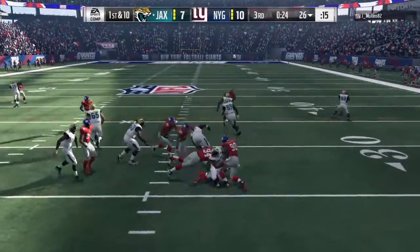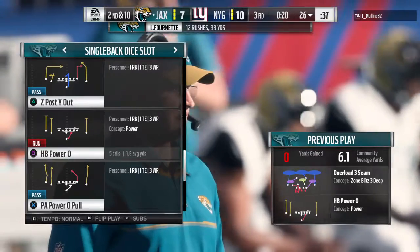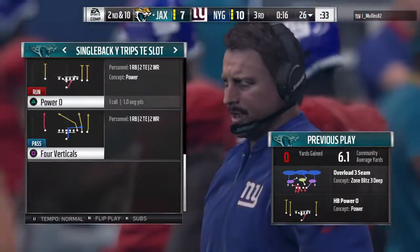Trying to get the run game going. This is Fournette. And I don't think he got there. No, they stop him right where it all started. No gain on the play there. 2nd down.